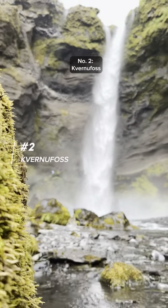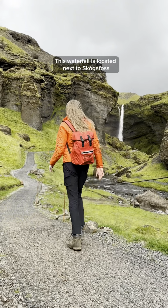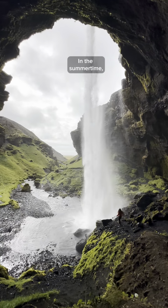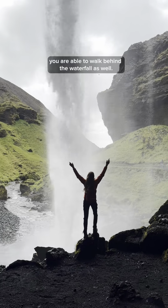Number 2. Hvernufoss. This waterfall is located next to Skógafoss and requires a short hike of around 15 minutes depending on conditions. In the summertime, you are able to walk behind the waterfall as well.